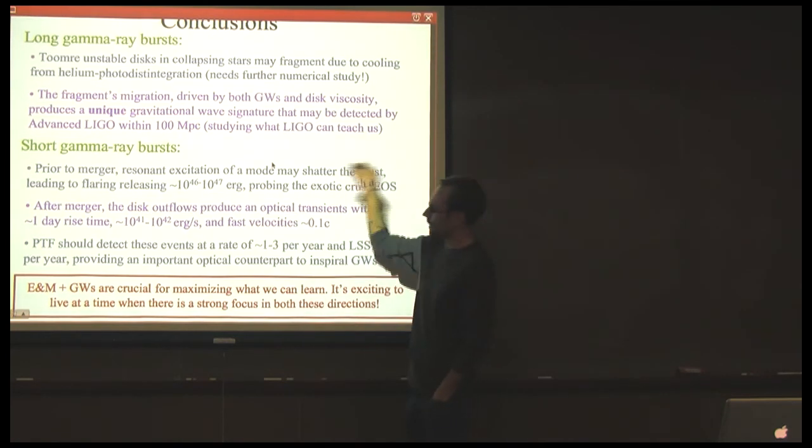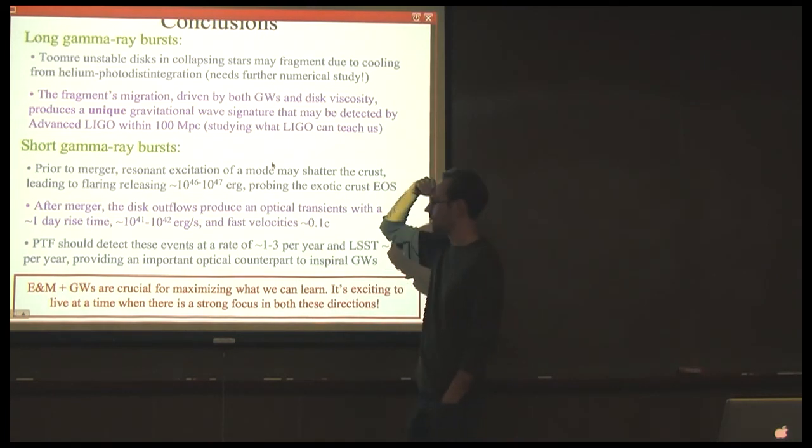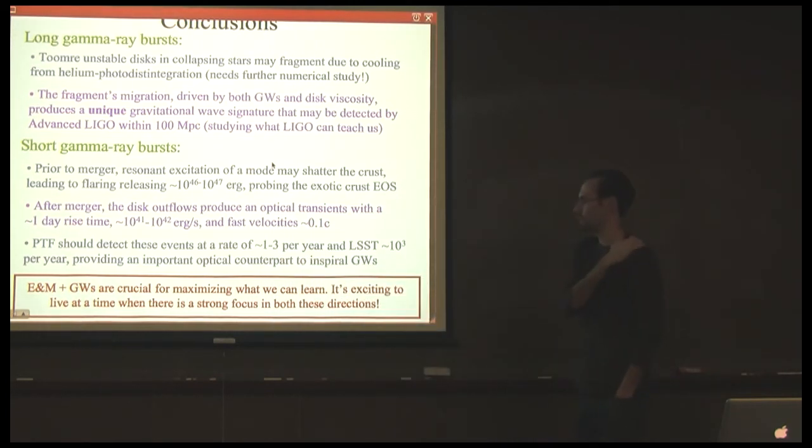After merger, we expect disk outflows to produce an optical transient with a rise time of about a day and luminosities up to 10^42 ergs per second. There are fast velocities associated with these outflows as well that would be seen in the spectra. PTF should detect these events 1 to 3 per year, and LSST will see many, many more, providing important optical counterparts to inspiral gravitational waves. And just to emphasize, gravitational waves and E&M are crucial for maximizing what we can learn, and it's exciting that we all live at a time when there's going to be a strong focus in both of these directions at the same time. So thank you.